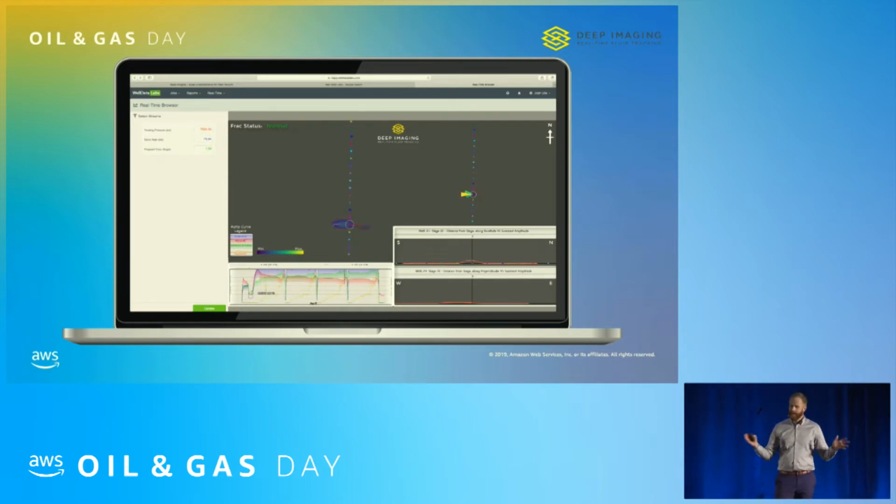So the first one is a nice bi-wing frac. Everything's behaving as we expect. It's got a bias over to the left. There is a parent well half a mile away to the left, but half a mile shouldn't be affecting us. So that seems kind of peculiar.